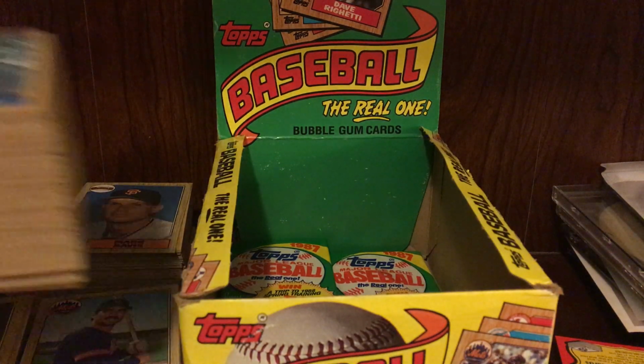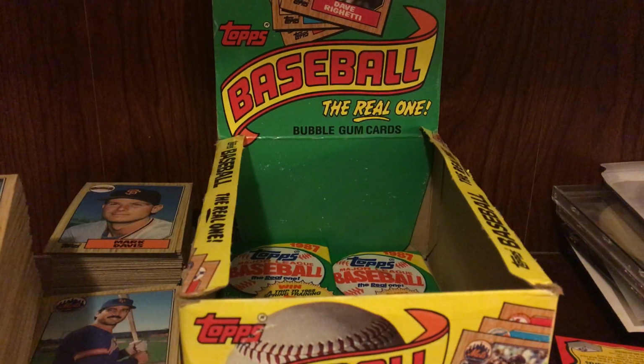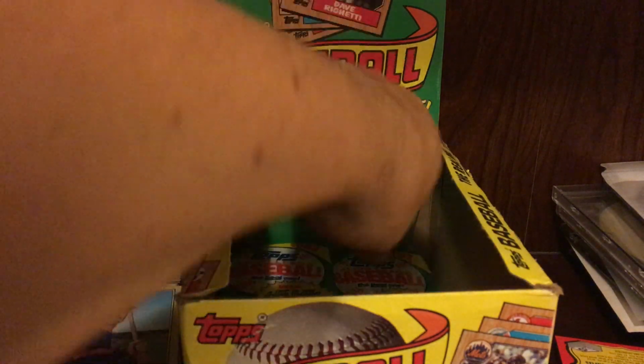Trying to get our stacks here somewhat organized. Sorry folks, I'm moving as fast as I can here.